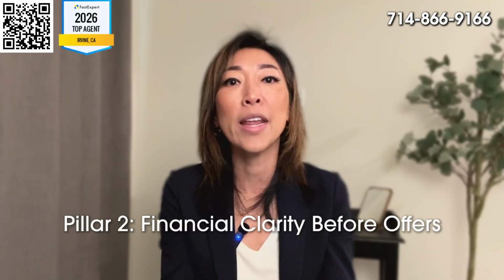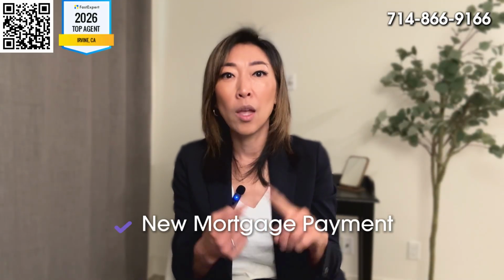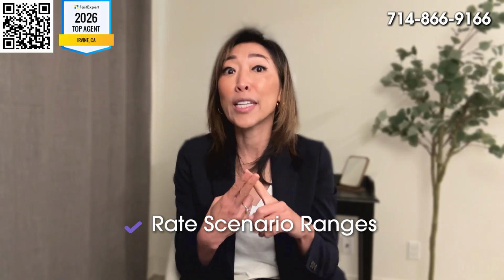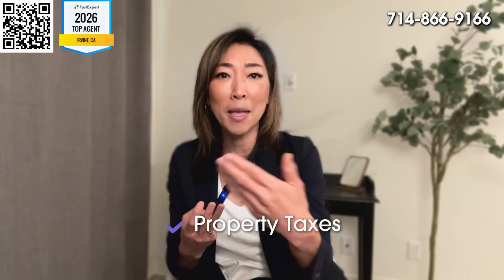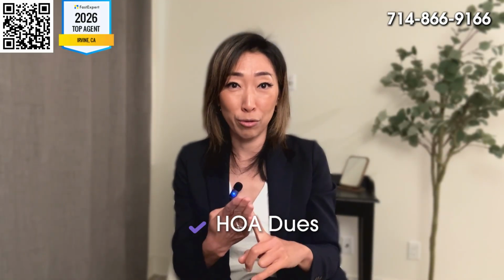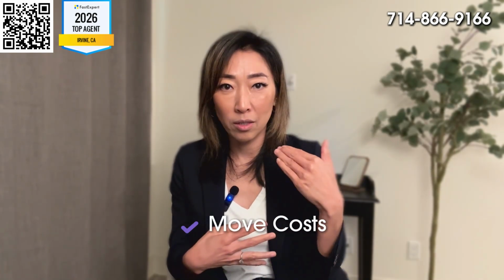And pillar 2, financial clarity before offers. This is where families gain real confidence. We don't just run a purchase price range. We run a full carrying cost clarity, including new mortgage payment, rate scenario range, because rates do move and fluctuate, and property tax. When you have a higher value, bigger house, that means a higher tax base. HOA dues, Mello-Roos, insurance, utilities, moving costs, renovation or furniture budget. Because the worst time to learn about your new monthly cost is at the closing table.